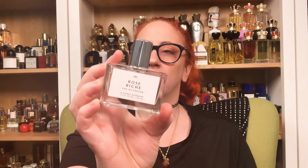What I mean by that is I got Rose Riche, which is 002. But now 002 is Rose Macaron, so that's why I'm thinking that. So this is the new one that I just got.